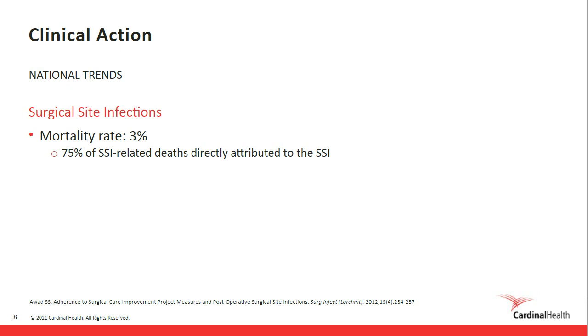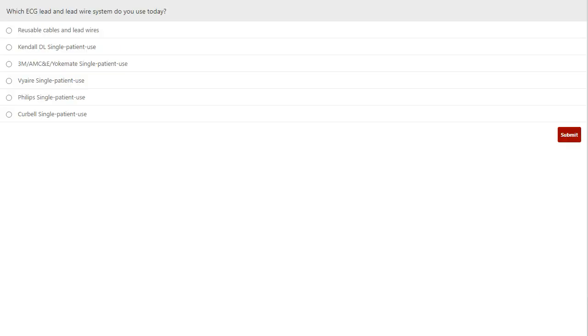I'd like to pause now for a quick poll. So which ECG lead and lead wire system do you use today? Reusable cables and lead wires, Kendall DL single patient use, 3M single patient use, excuse my pronunciation, Philips single patient use, or Kerbel single patient use? I'll give everybody a few seconds here to answer.